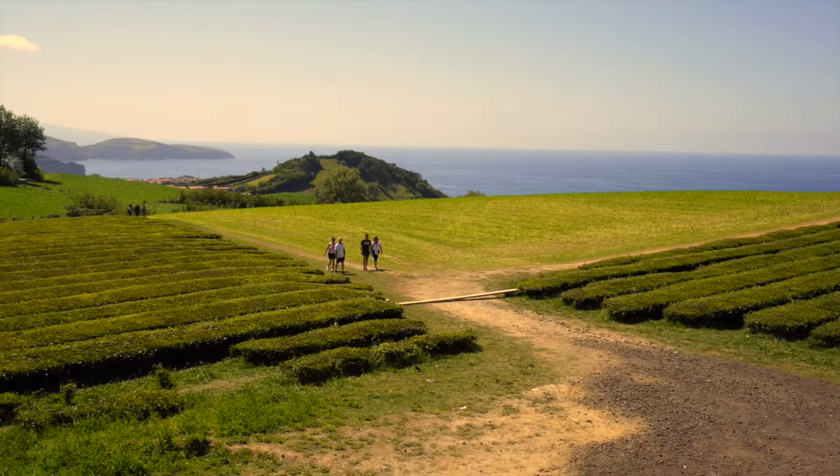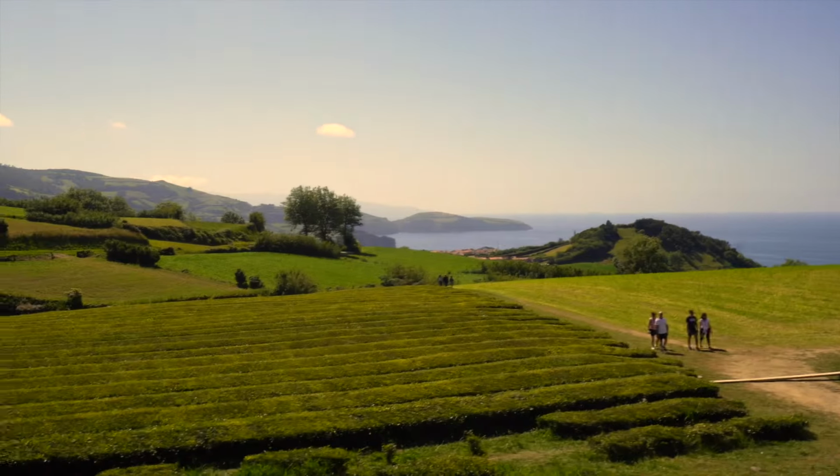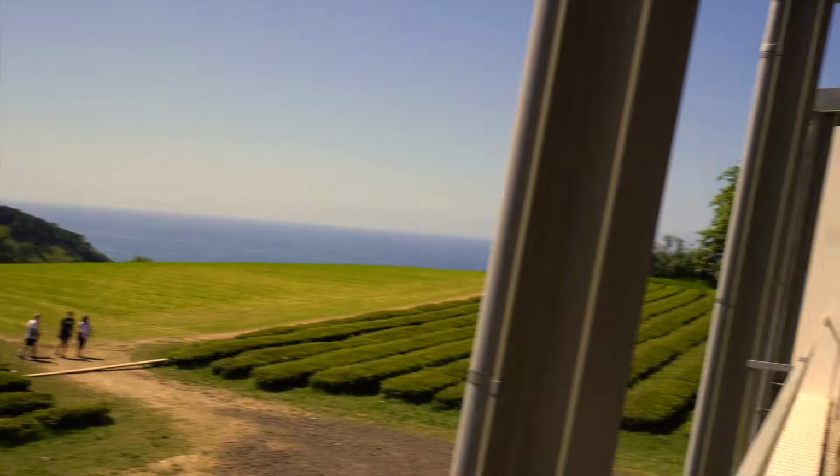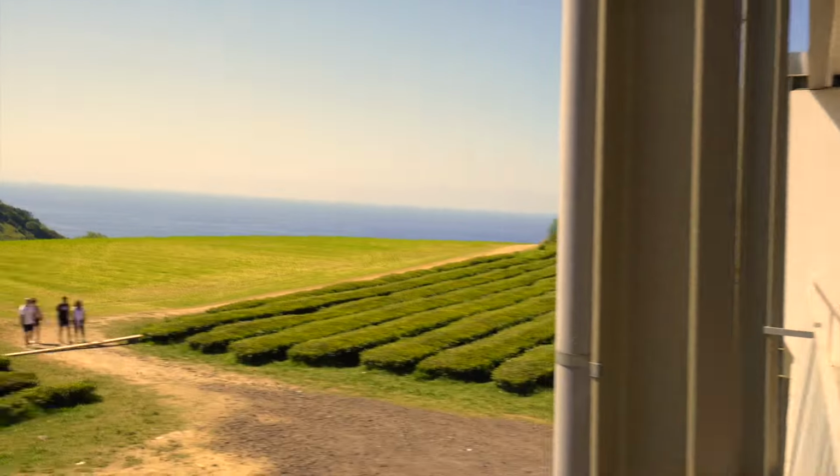Awesome views here from the cafe overlooking the tea and the ocean. And a little spot of tea here.